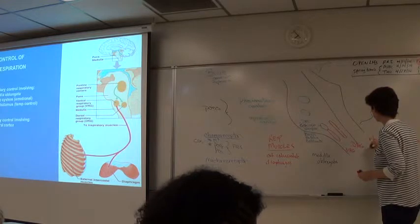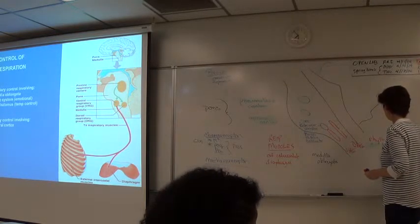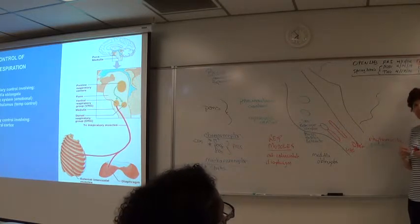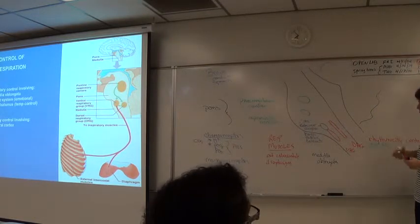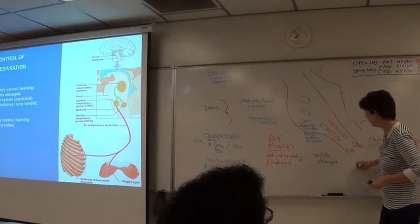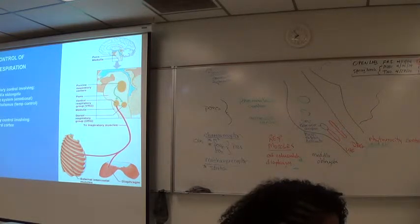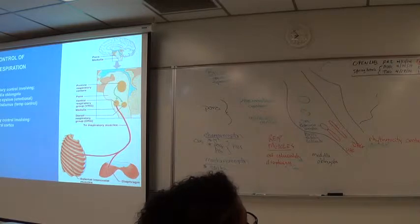They're going to trigger inhalation. So when these fire, they're going to send a signal to the intercostals and to the diaphragm. How do you think that happens? Vagus nerve? Well, no. These are intercostals. What's the nerve that innervates the intercostals? The intercostal nerves. And the nerve that innervates the diaphragm? The phrenic nerve, thank you.